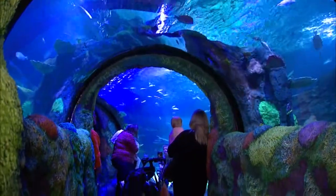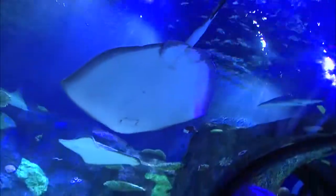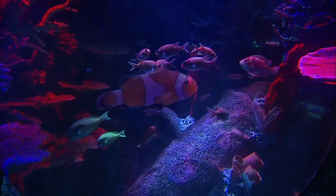We've got about 25 tanks in total. One of our biggest, kind of our highlight, is our 120,000 gallon ocean tank. Oh my goodness. It's really incredible. It has a 180 degree tunnel that you walk through. Right now we are standing in what's called our shark shipwreck.